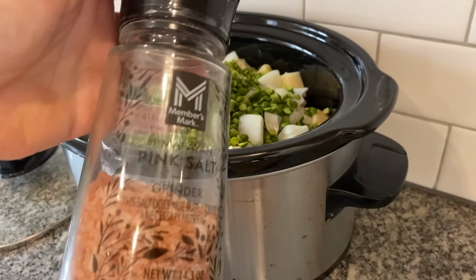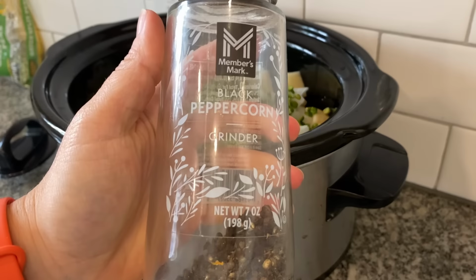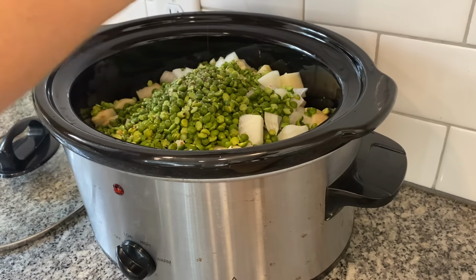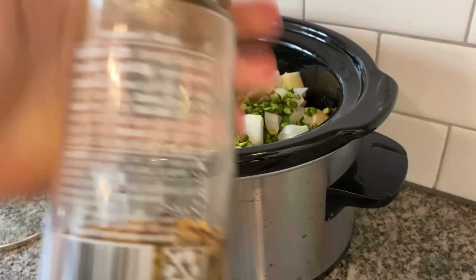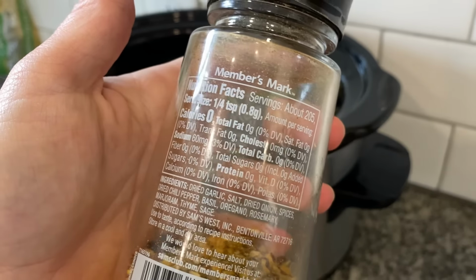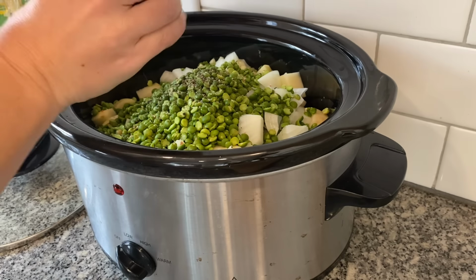We do not buy any drinks. We don't buy soda, bottled water, sports drinks, juice. We only drink water, or we make coffee and tea at home from water that we have available to us. Sodas and bottled water and sports drinks and all that stuff is so expensive, and the price on those seems to have just risen astronomically with inflation.